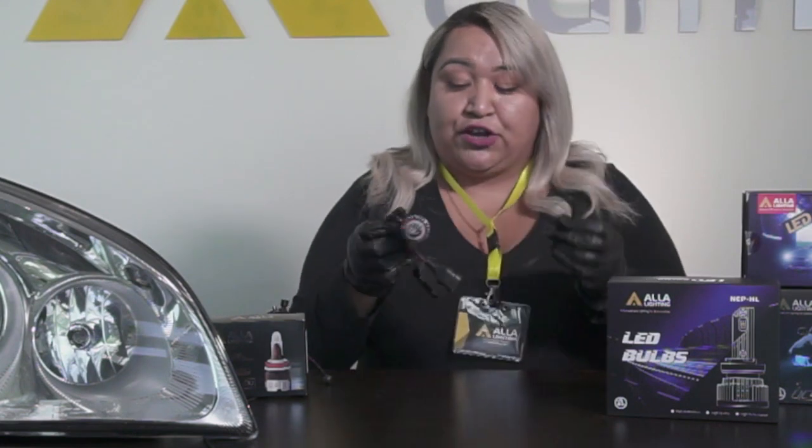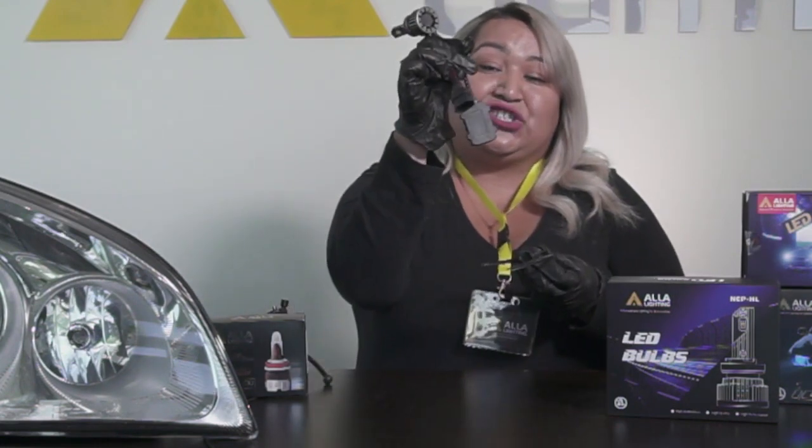The last thing we saw in the box is zip ties. These zip ties are used to secure the LED driver. These are not mandatory. You don't need to use them. Especially if your housing does have a dust cover. The dust cover will pretty much secure all the accessory of the bulb in there. But for those vehicles that don't have a dust cover or they don't need it, this is a good way to secure the LED driver so it's not hanging all the way down.